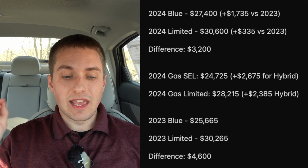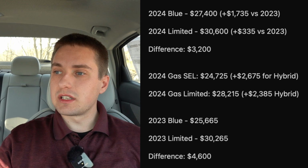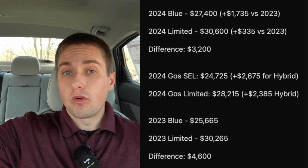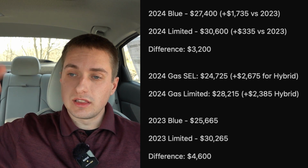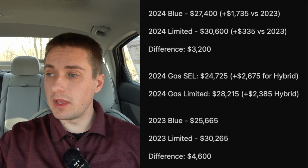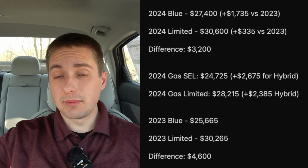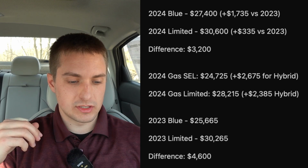Now, when you look at the gasoline counterpart between each of these two, there's going to be a $300 more price difference, opting for the Blue Hybrid over the standard SEL versus the Limited gas to the Limited Hybrid, if that makes sense. So you are paying a slightly larger premium opting for the Blue Hybrid when compared to the gas SEL versus the gas Limited to the hybrid Limited, which I am currently sitting in. Now, that does not factor in any of the additional features that you're getting here going to the Limited Hybrid over that of the gasoline hybrid, such as the ventilated front seats and the memory driver seat here on the door panel.